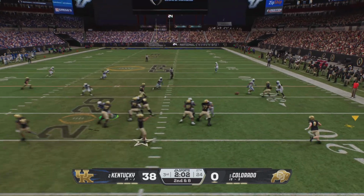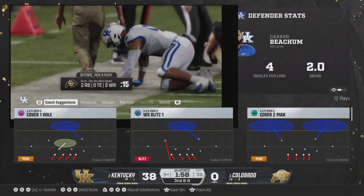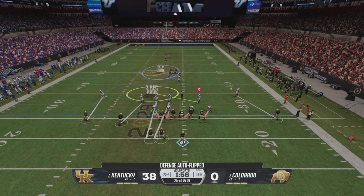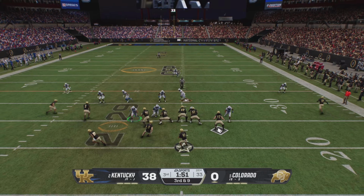Looking to pass, it's Lewis. Dump off caught by the running back. And he's brought down, but they went backwards after the completion. Good work by the defense. The offense now facing a 3rd and long from the 26. Got to avoid a mistake here.